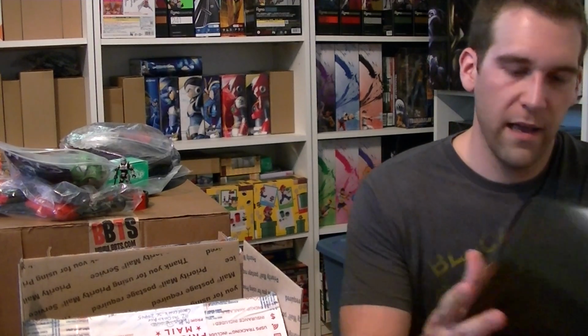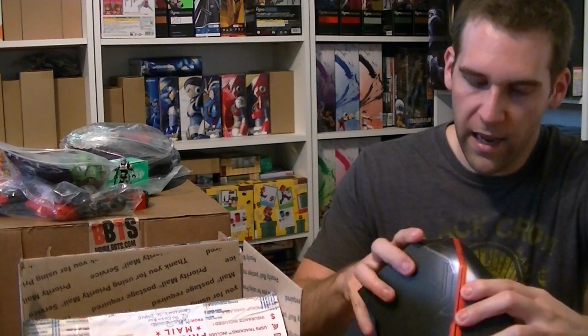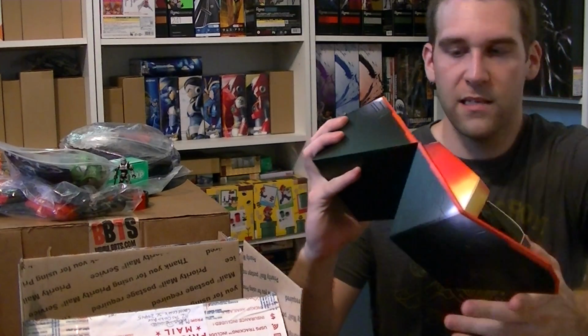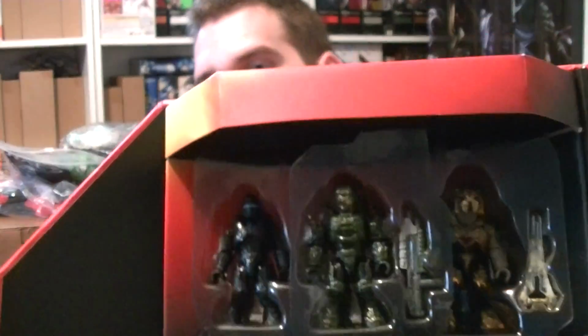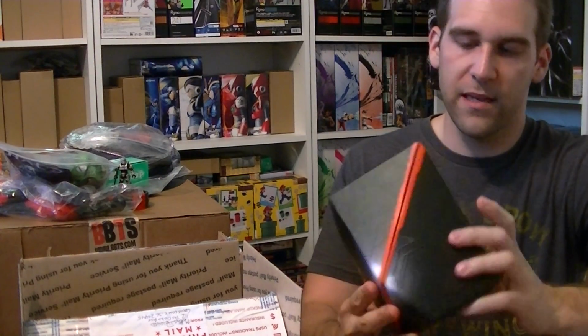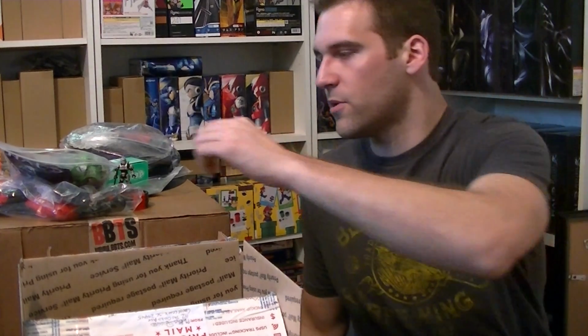This is the Mega Bloks exclusive, Mattel exclusive now, Halo 5 special set. And the cool thing about this, other than the awesome case that has magnets to hold it shut, is it comes with a really nice 3-pack of the figures. So you can see Arbiter and Master Chief and Locke, which all look really cool, but then it also has inside this cool little display base, so I'll be reviewing that. Very nice piece though, a lot of people are really impressed with that.